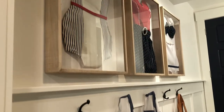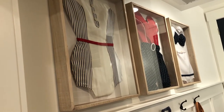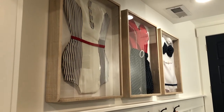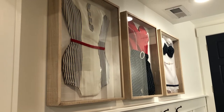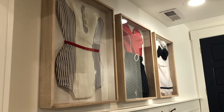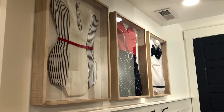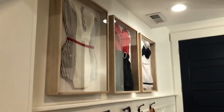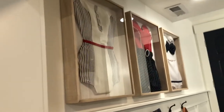Up here we have, they're not real swimming suits, but we had my cousin actually make these for us. It's mixed media art that we are going to make some digital downloads available if you want to use them in your home anywhere to decorate with. We just thought they were a really fun accent created specifically for this space, and it just ties in well with the rest of the theme and the cute pictures of my grandma's. So just a fun little vintage flair, even though they're not vintage, but they sure look that way.